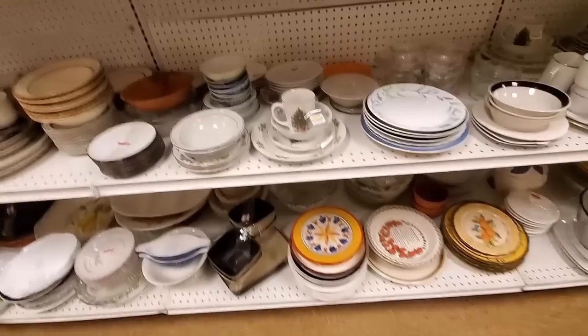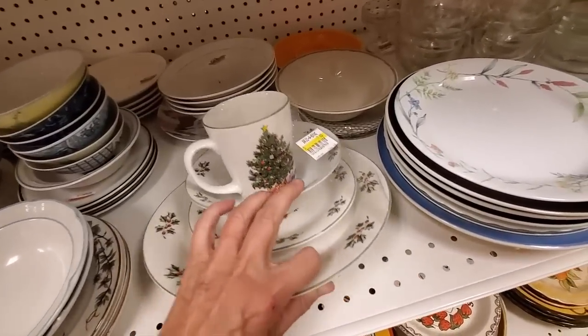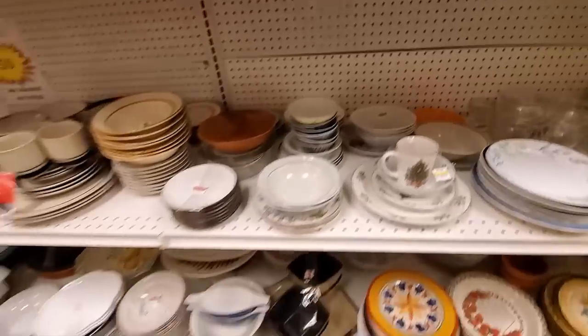Sometimes one of the toughest things about this business is having to make those decisions. I was just seeing who made these little Christmas dishes, but they were unmarked.